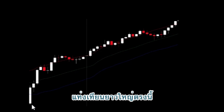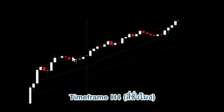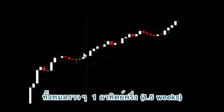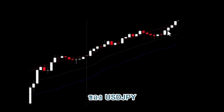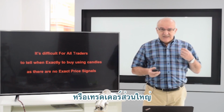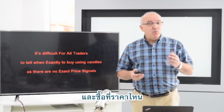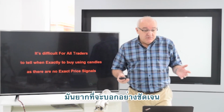And we can see a lovely big candle, a nice uptrend. This is a 4-hour chart, so we're looking at roughly a week and a half, but a lovely up move in dollar yen. Now, for me, and I think for most traders, it's difficult to tell exactly when to buy. What price do you buy at? Do you have any idea?